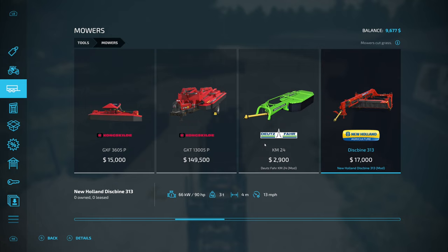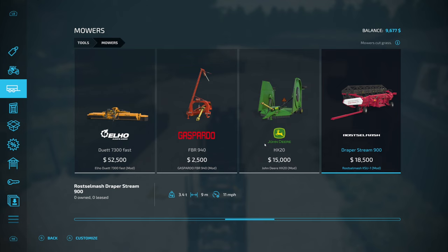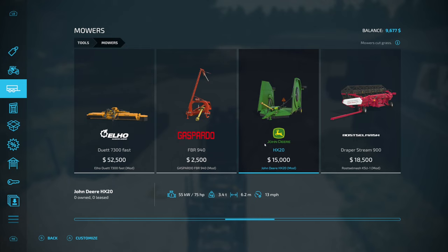But that's far too expensive for us at this level. We could go with the $2,900 mower, but it's 2.2 meters. That's going to take forever to mow anything. We could do 6 meters, which is about as big as we can afford, for $15,000.